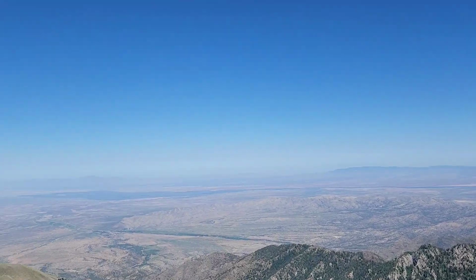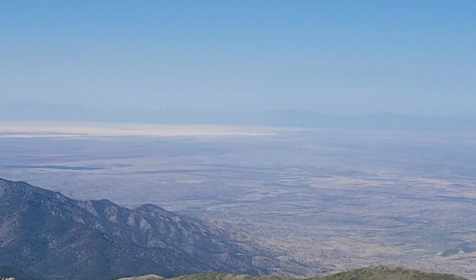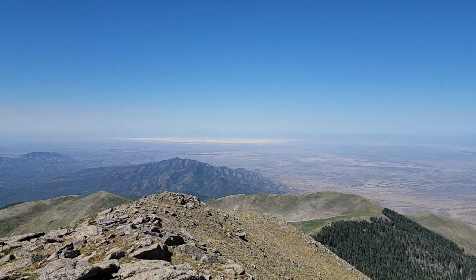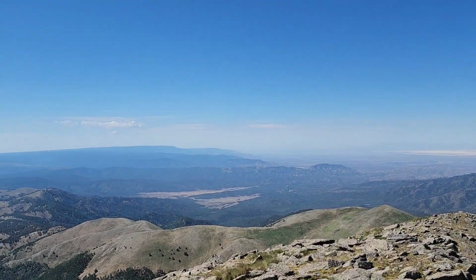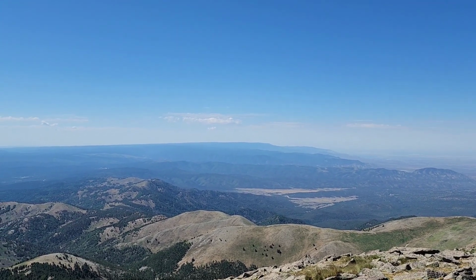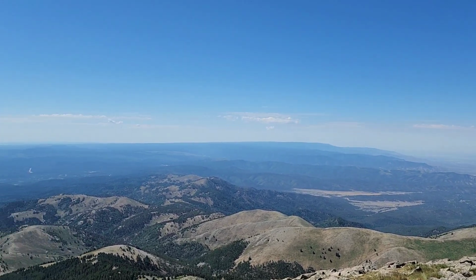But wow, this is just so incredible. You get a perfect view of White Sands. There it is, all down there. When you get up high, you can really get a good perspective of just how big White Sands is. I mean, that is a massive dune field. Looking over there, that is the Sacramento Mountains. That's where Cloudcroft is, another really awesome little mountain town, much smaller than Ruidoso, but really beautiful as well, and lots of hiking trails and cool stuff to do over there as well.